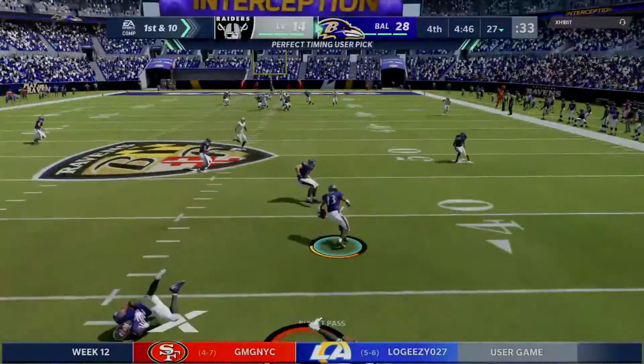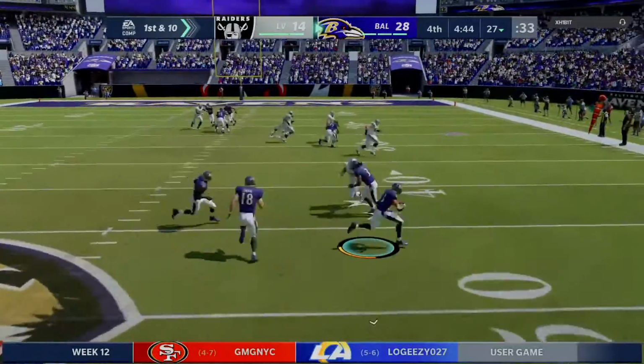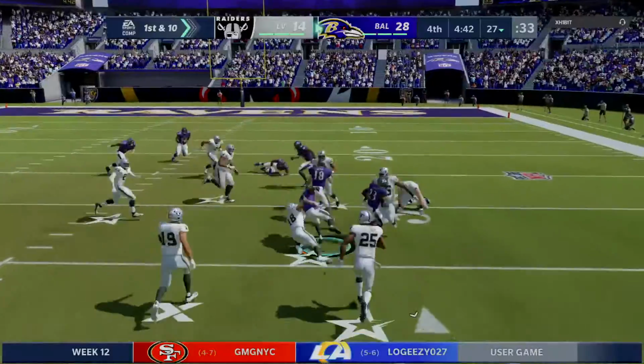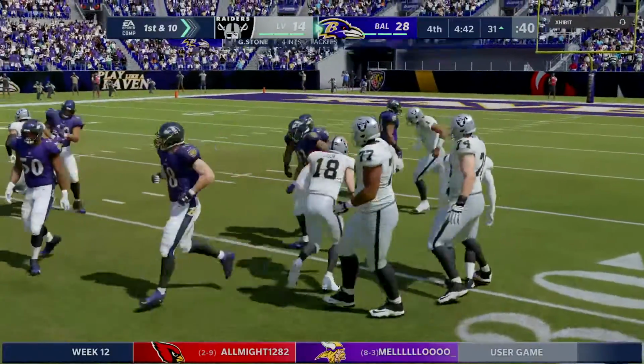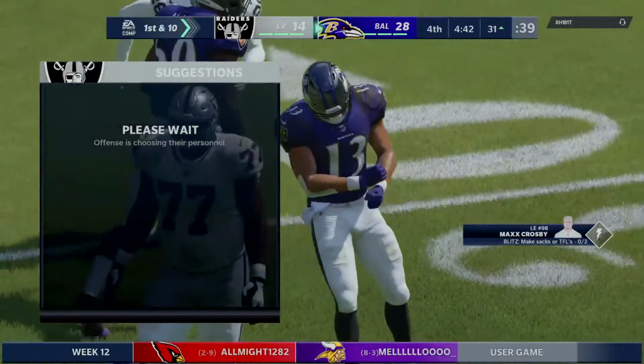And his pass is intercepted for the 4th time today. Picked off at the 38. And a great return as he gets this all the way down close to the 30-yard line. Charles, are you kidding me?